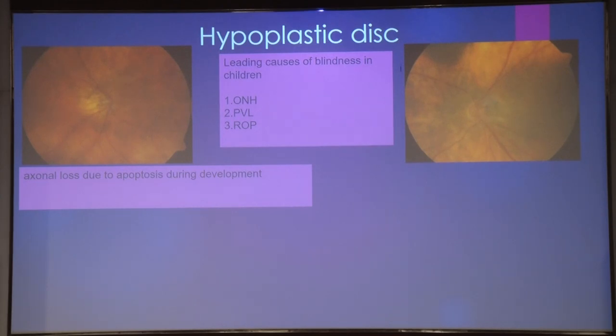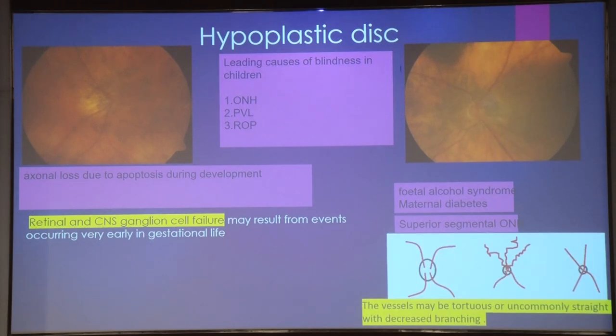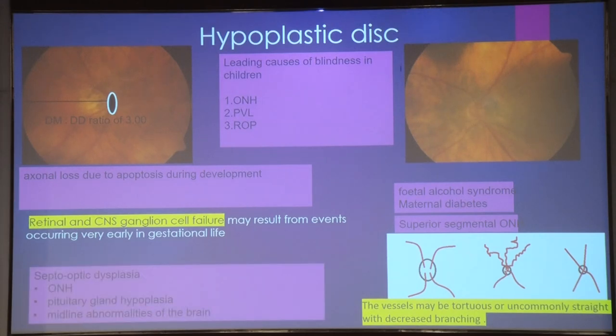Coming to optic nerve hypoplasia, this is one of the leading causes of blindness in children. There's an axonal loss due to apoptosis during development. Retinal and CNS ganglion cell failure may result from events occurring very early in gestational life, which may include fetal alcohol syndrome and maternal diabetes. The blood vessel pattern can be normal, there can be this kind of tortuous blood vessel pattern, or they can be uncommonly straight. The uncommonly straight pattern may be associated with endocrine abnormalities, also commonly seen associated with optic nerve hypoplasia. The disc diameter to disc-to-macula ratio is quite enlarged in these patients, which is diagnostic.